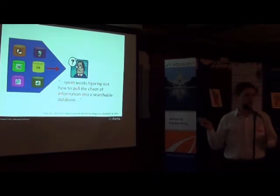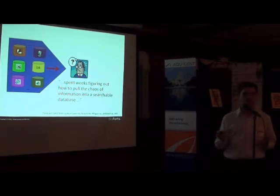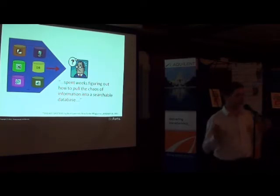So this is a quote taken from a recent article in the New Yorker. They had a researcher, a doctor, who spent weeks figuring out how to pull the chaos of information into a searchable database. That's 20,000 samples, 20,000 tissues, and all that data. It's chaos.